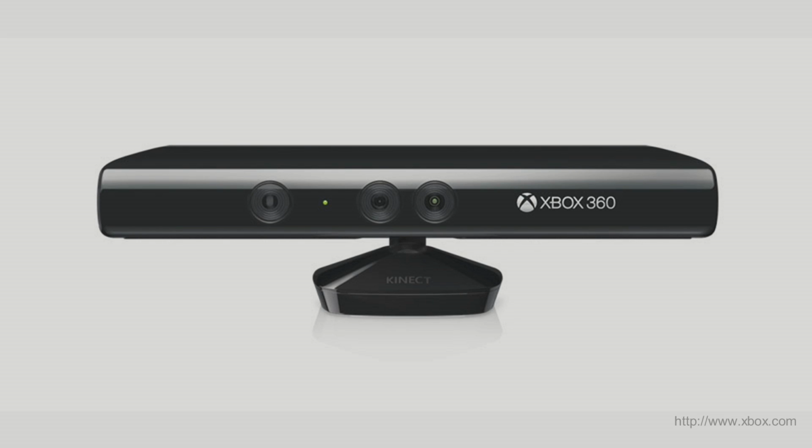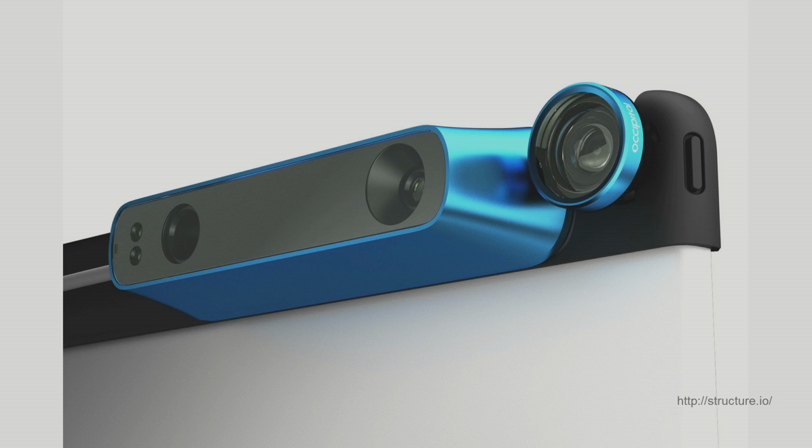In 2010, this guy shipped, the Microsoft Xbox Kinect. Now suddenly, 3D sensing was available for your living room. Eventually, 24 million units of these sold. And this is one of the first mass market applications for 3D sensing. And it really introduced the average consumer to what this type of technology could enable.